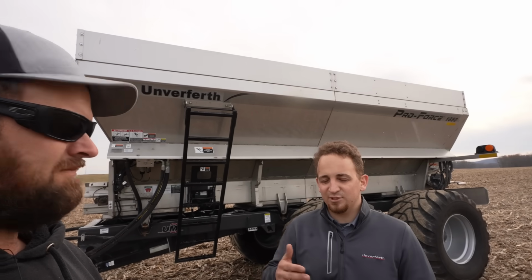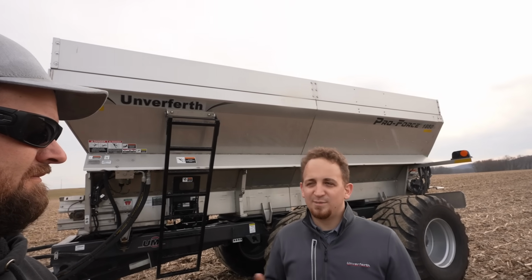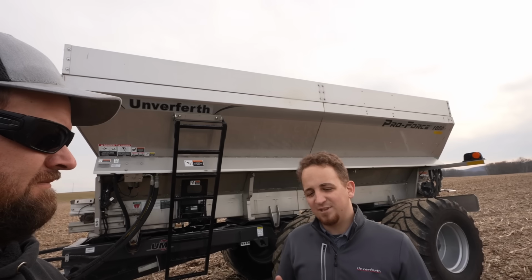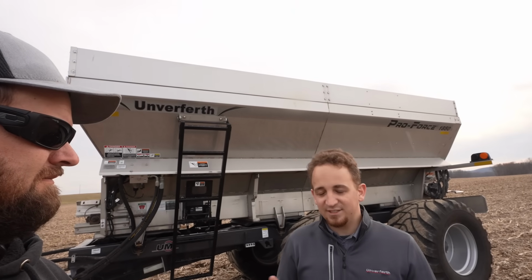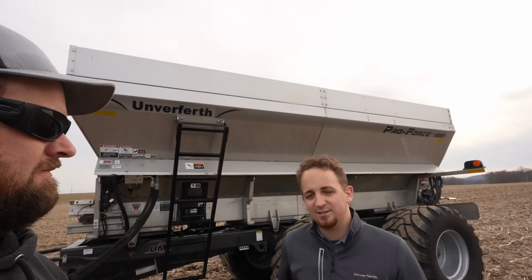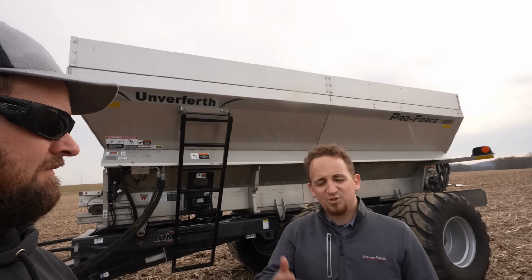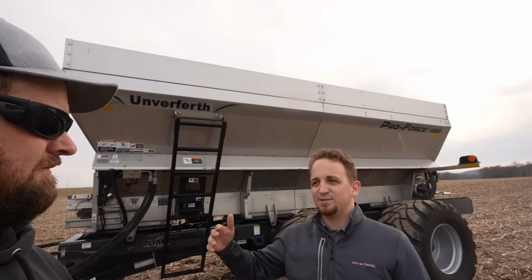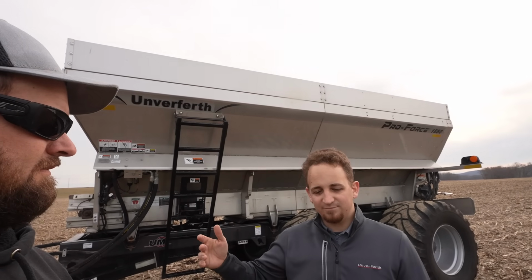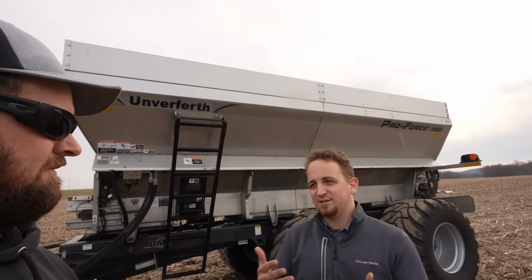When you ask about the width, it depends a lot on your product. We can spread fertilizer about 90 to 100 foot, lime in that 60 foot range, depending on the consistency of the product. We can also spread gypsum, soybeans, wheat, cover crops, litter, compost, about anything that's dry enough where it doesn't break across the spreader.